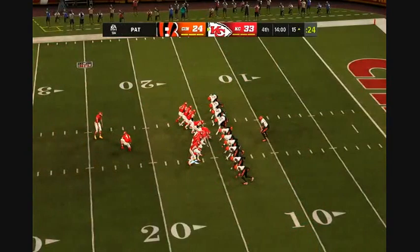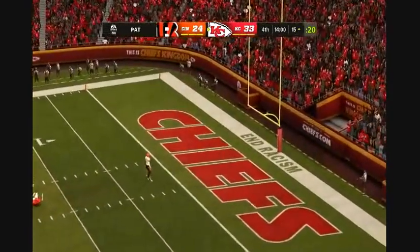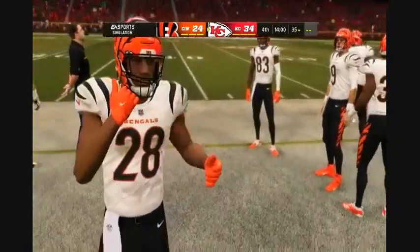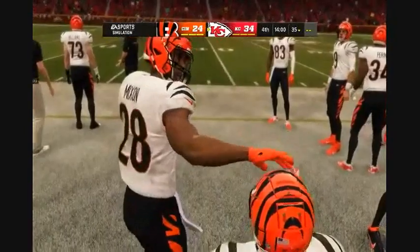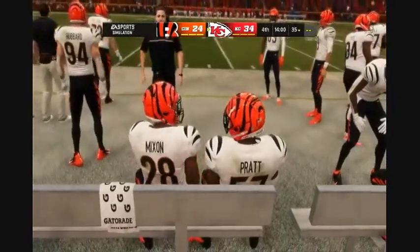Butker now to add the extra point. And his guys will take a 10-point lead. That one was an extended drive, 14 plays all told. And it's capped off with a Kansas City touchdown.